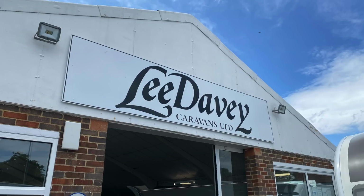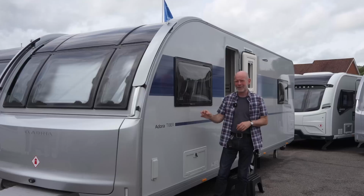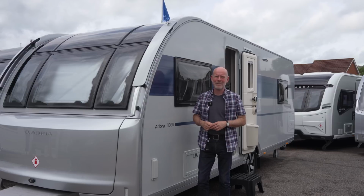Hello, I'm with my friends at Adria Caravans of Maidstone in Kent, who are dealers for Bailey, Coachman and Adria, and today we're going to look at this 2023 Adria Adora Tiber. We'll start off with a brief overview and then we'll dive in with the price, weights and measures.